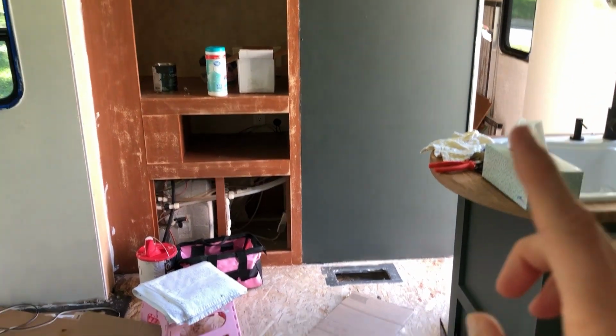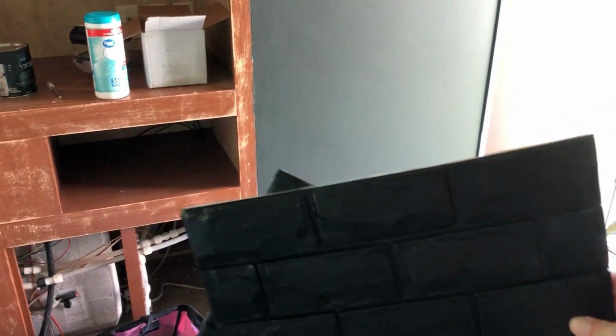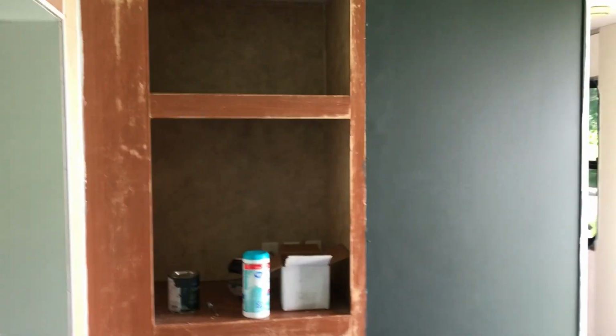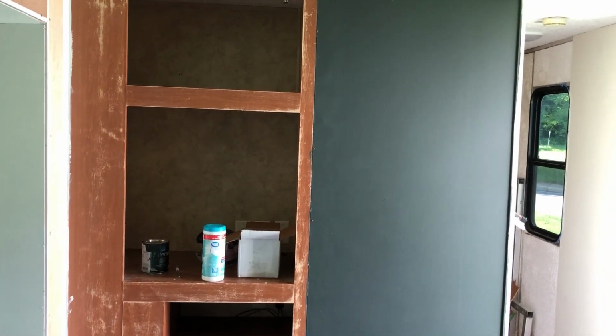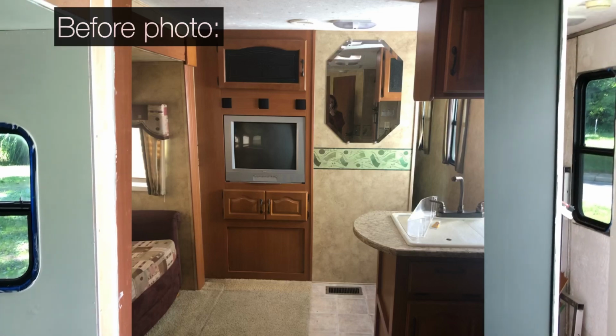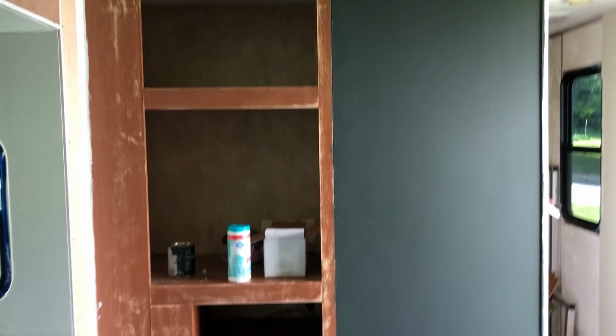And then let me show you this really cool thing I got. This is a faux brick peel and stick. So we're gonna do that underneath the mantle line. So that'll be the bottom, and then just solid black at the top, and then we're gonna have to figure out how to install a TV, mount it somehow. This is an awkward shape. Again, it was built for a heavy tube TV, so we're gonna have to get creative. So yeah, that's the entertainment center.